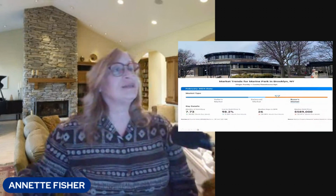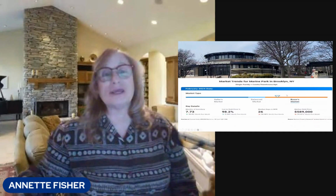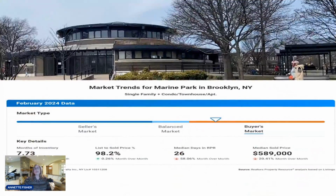As you can see from this particular slide, at the top is the Carmine Caro Community Center, and it is located just off of Fillmore Avenue. During the day, it is a senior center on the inside.